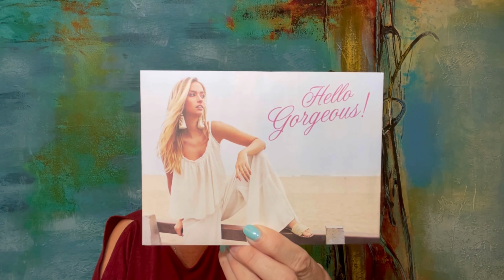Oh, and I'm seeing something already that is like my Paradise Delivered. This is Hello Gorgeous. And I believe this is a $40 gift card. Enter this code at checkout to redeem your $40 gift card. And I already did go and order something from them.